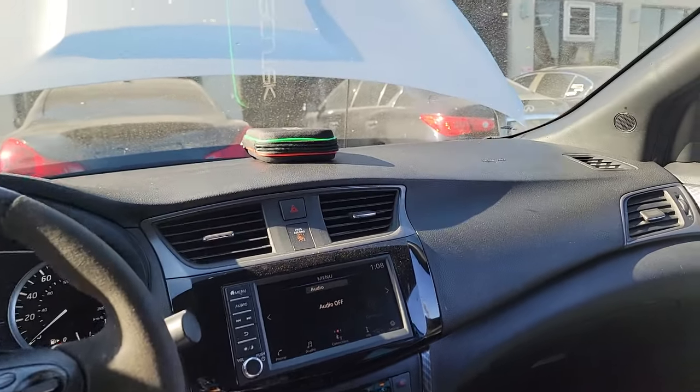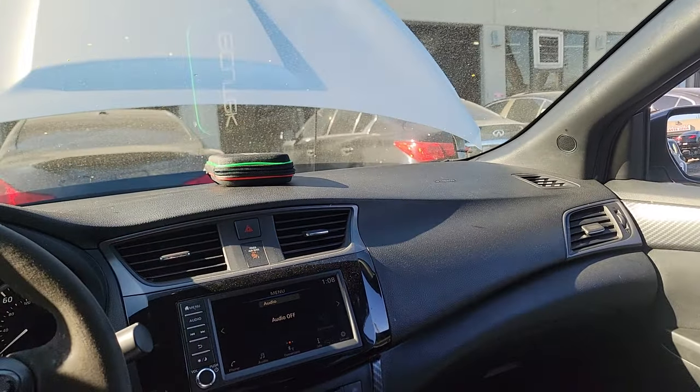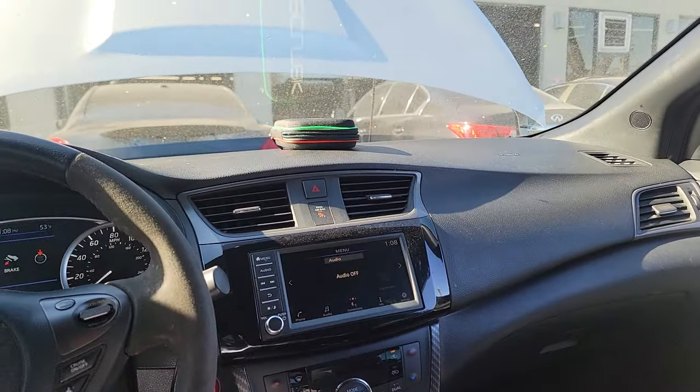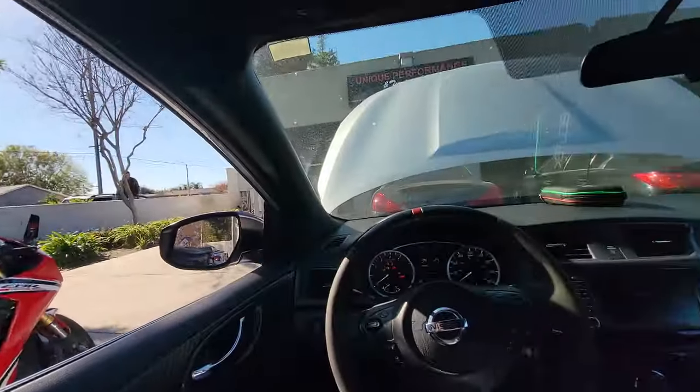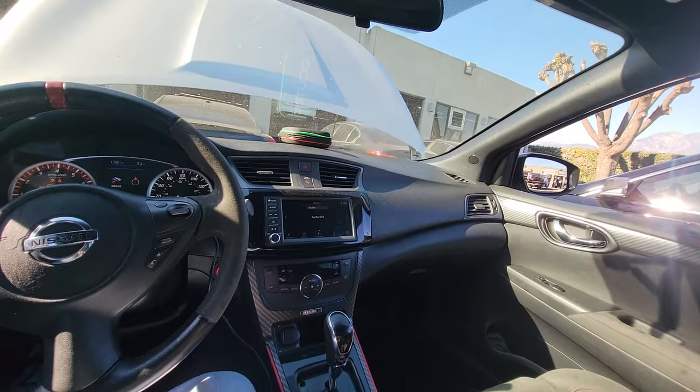So this guy's trying to pass smog. The car is completely stock, 100% stock. So he only has those two codes. Obviously in California, you cannot have any type of codes. It has to be zero codes. Hello, George. I know in some other states, you're allowed to have one, two, maybe three codes.